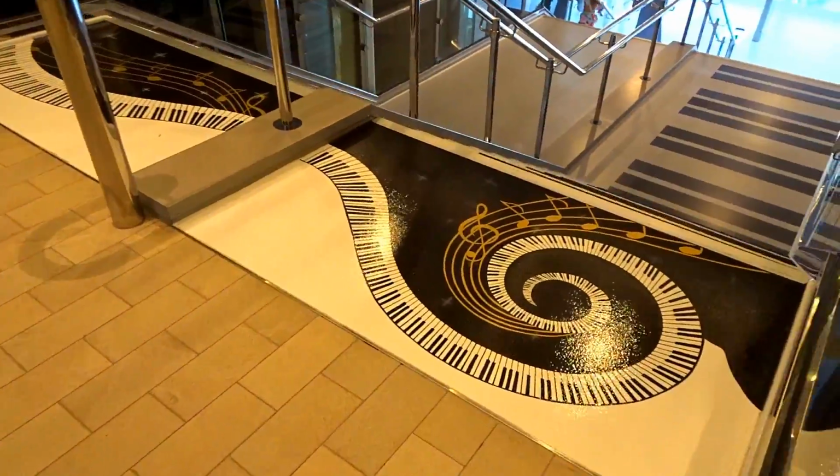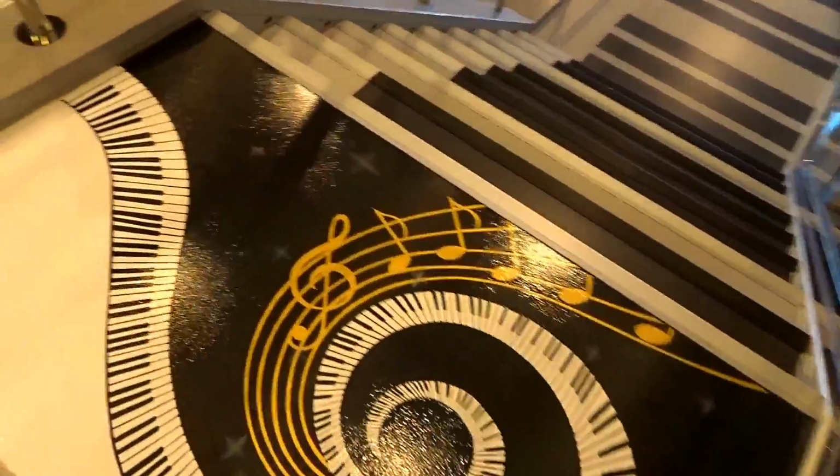And these are some musical stairs where you can step on them and they will play.